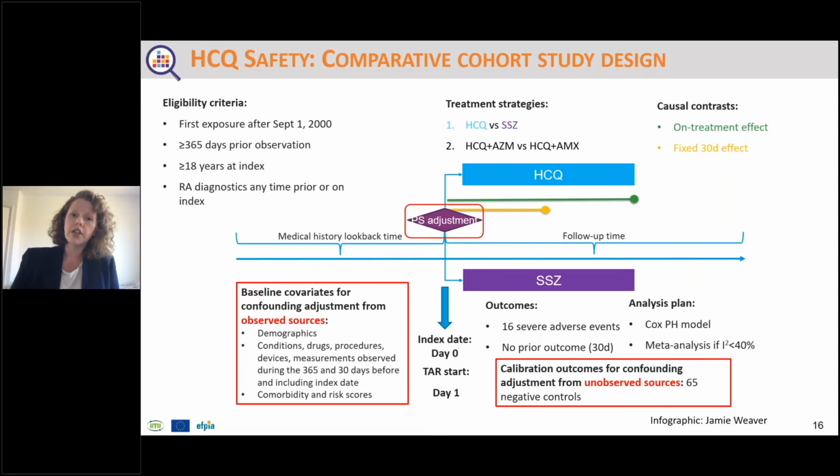We used large-scale propensity score adjustment to adjust for observed confounding, with negative control outcomes that we generated to identify unobserved confounding that could have played a role in our results.